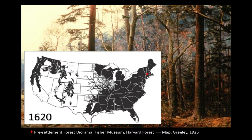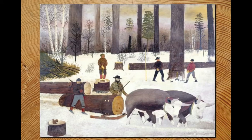The point of this map, published in 1925 by William Greeley, a geographer at Clark University, was that trees grew wherever annual precipitation exceeded annual evaporation. The backbreaking work of clearing the forest for pasture and cropland happened wherever homesteads were established, typically at a rate of 2 to 3 acres per year.